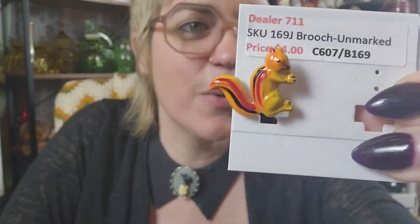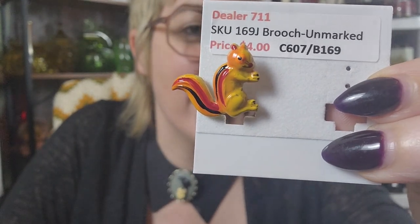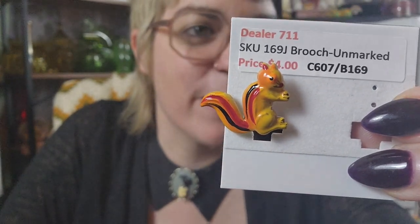This guy, I thought I had snagged in a previous video, but somehow it did not make it into my basket and it was still there when I went back. So I had to grab it. I got it for $4. Yes, $4. And it's just this cute little rainbow squirrel. I think he is really colorful and fun, and so I had to grab him as well.